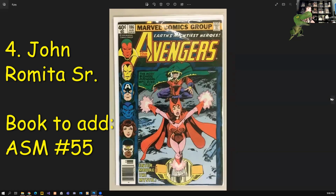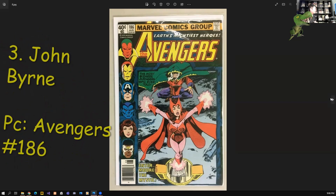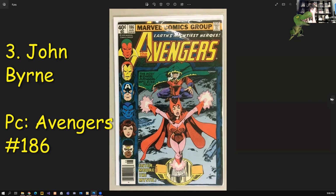All right, next we got the top 3 of my artists, and by this point, if you're following me, you probably know who my top 3 are. Number 3 on my list is John Byrne, and I picked up. This is not the copy I picked up. My copy is actually in a lot better condition than this one. My copy is high grade. I picked that one up in a trade with a community member, and I'm so pleased with that book. Love this book.